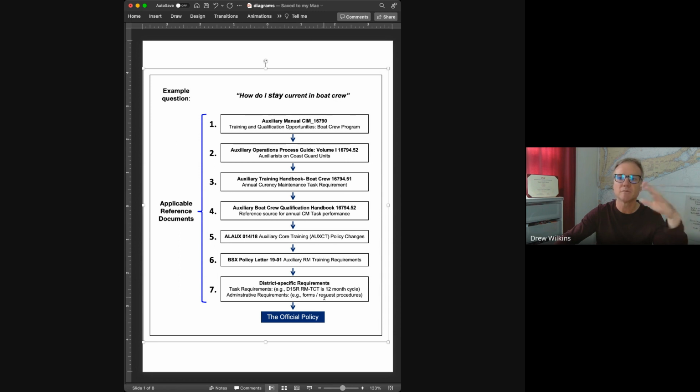And then finally, depending on what district you're in, which is a geographic area, you may have district-specific requirements. I'm in Sector New York. Sector New York has some slightly different requirements than the other sectors. For one, we can't wear shorts when we're on boat crew. If you're in Florida, District 14, of course they wear shorts. It's hot down there. Dehydration and heat-related issues are a concern, so they have a waiver and can wear shorts. We're not allowed to. And that gets you to the official policy. Tons of documents, and as you can imagine, this is a challenge for people to keep up with.